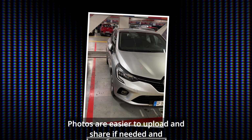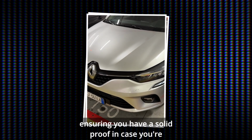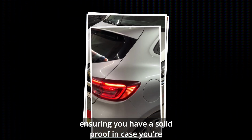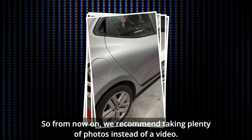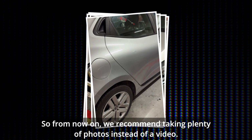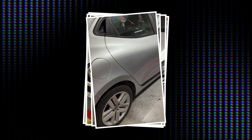Photos are easier to upload and share if needed, and ensure you have solid proof in case you're wrongfully charged for damage you didn't cause. So from now on, we recommend taking plenty of photos instead of a video.